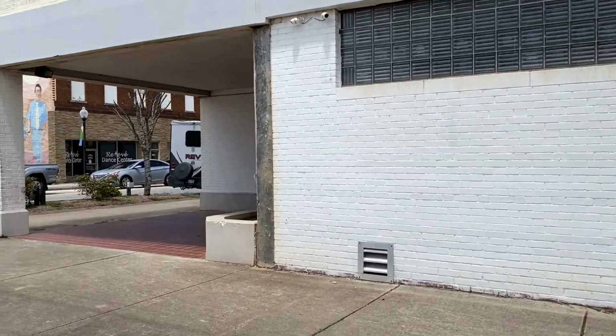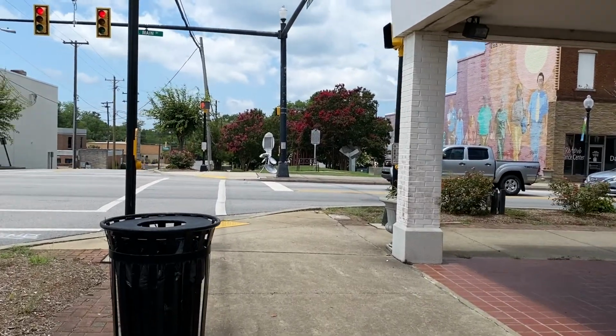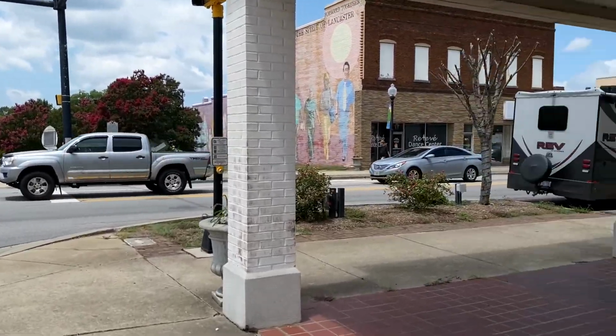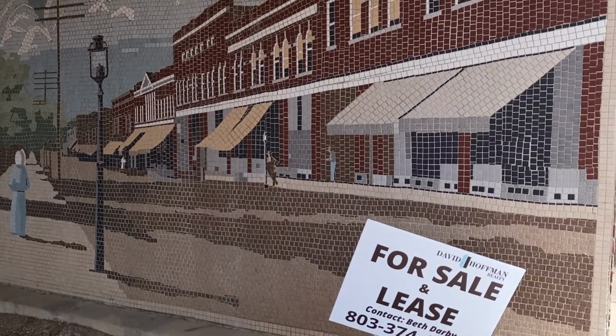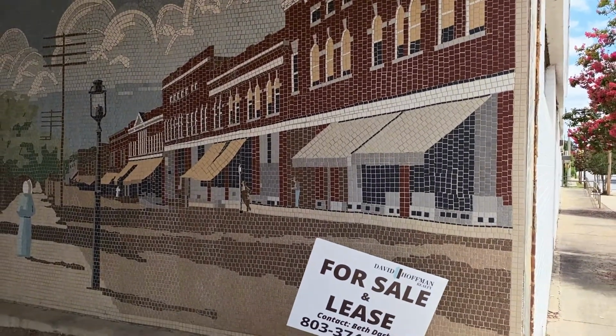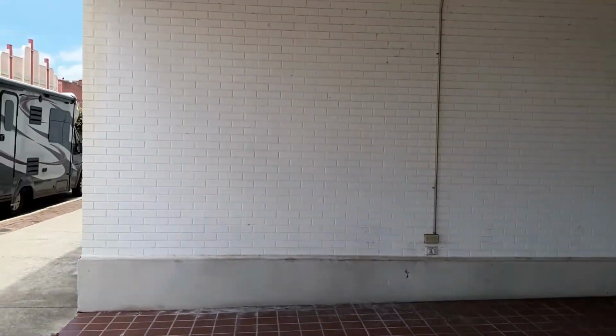Let's see what road we're on here. We're on East Arch Street now in South Main. They got a park over there. We're going to check that out on the way back. Another building for sale or lease. I like that tile work. That's pretty cool. I don't know what was in there at one time.